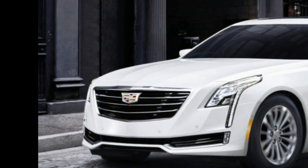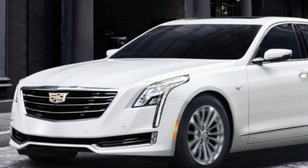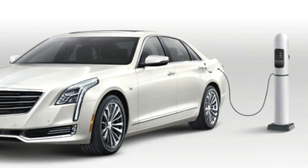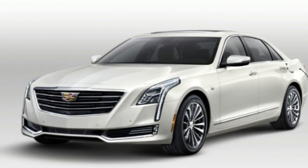From multiple points of view, the Cadillac CT6 Plug-in Hybrid is the most intriguing car the brand offers. In spite of having a turbocharged 4-cylinder hybrid powertrain, it makes the most torque of any CT6, even the twin-turbocharged V6 model. It also has a claimed electric range of 31 miles and can still deliver a combined mileage of 26 mpg with just the gas engine.